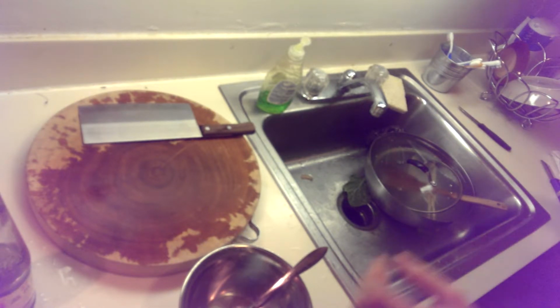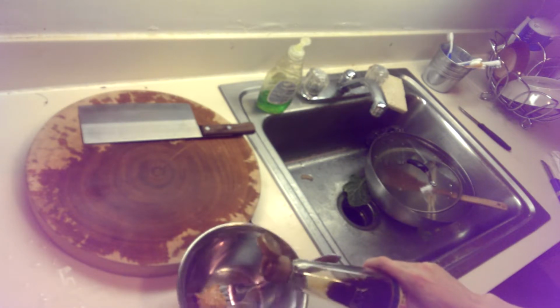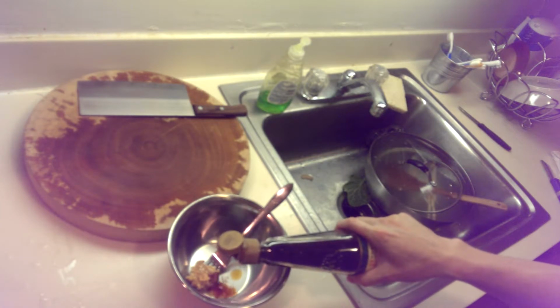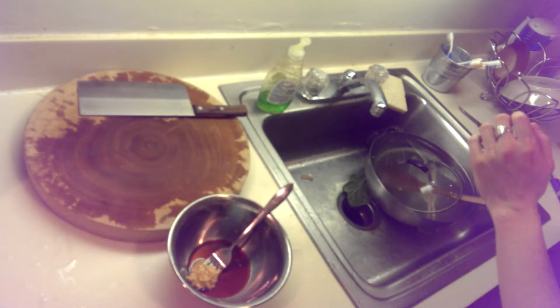And we don't need too much soy sauce. We don't want it to be too salty. And this soy sauce is used for steaming fish, so it's actually quite mild. So I can do maybe this much and still not be over using it.